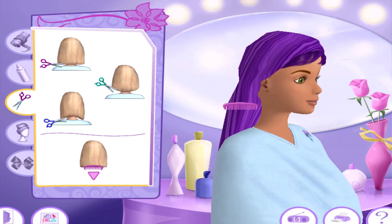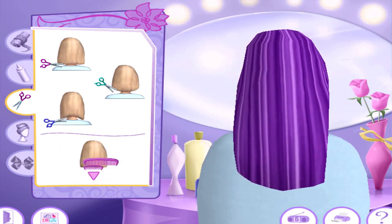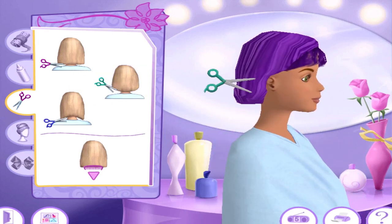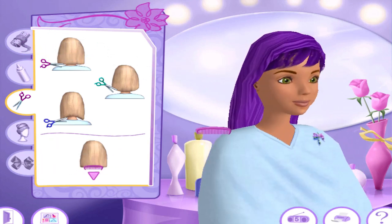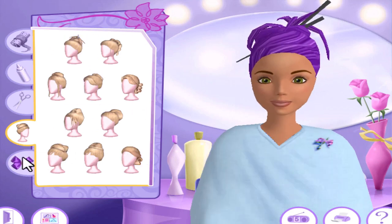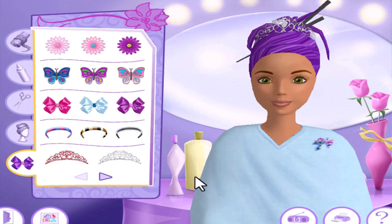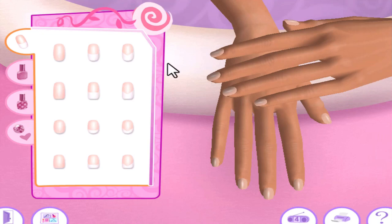This haircut looks great! You're a great hairstylist! You can select long or short nails and pick a rounded or square shape. There are even French manicure tips.